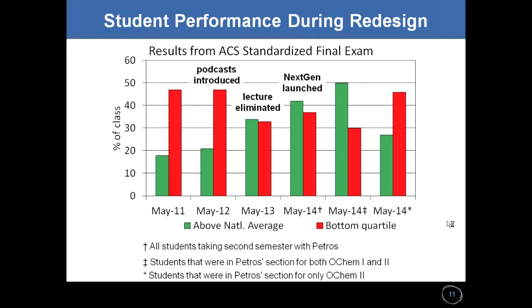The green bars represent students scoring at or above the national average on that ACS final. So they were not doing well on the exam, and that's been the benchmark we've been using to measure our progress. When I eliminated the lectures and went to strictly problem-solving sessions, student performance increased more dramatically. Then last year, as I said, I launched the NextGen phase, which was the engaged learning activities, and I saw student performance increase even further. So we've seen a steady increase in performance.